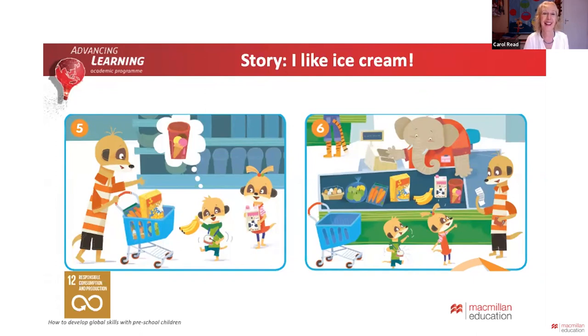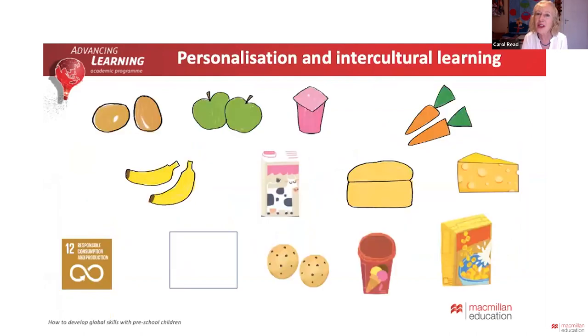Hooray! Okay, so that's the end of our little story where Dylan's annoying chant and drum actually saves the day when the shopping list gets lost. And of course, what we want to do is to add an element of personalization and intercultural learning and provide an opportunity for children to relate the story to their own lives and find out about the similarities and differences between themselves and their peers.